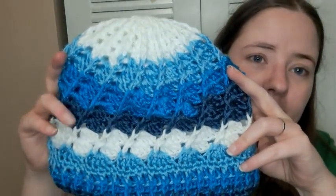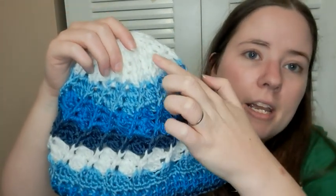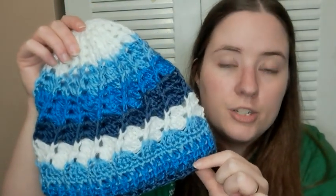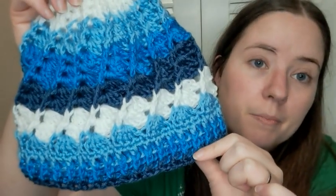Isn't it cute? So this is a worsted weight yarn. Each ball had, I think, 87 or 82 or 84, 80-something yards. And it used almost all of it. I used a 6mm hook, which is a J hook, for this swirly part. And then for the brim, you go down to an H, which is a 5mm. I was getting a little worried that I wasn't going to have enough to finish the brim, but I did. And I made it exactly the way the pattern calls for.